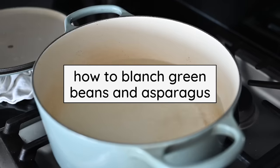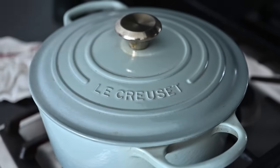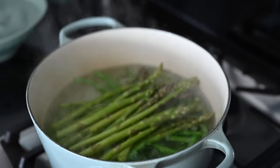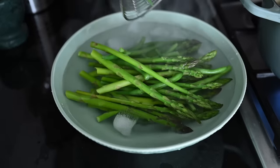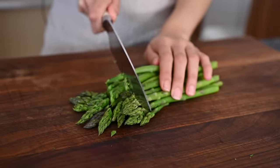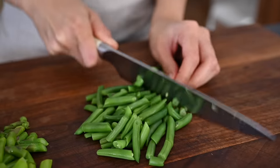To blanch these vegetables, bring an inch or two of salted water to a boil, add the green beans, cover the pot and cook them for 2 minutes, then add the asparagus and cook for 1 to 3 more minutes, depending on how skinny they are. Then transfer them immediately to an ice bath to stop them from cooking and dry them out on a clean towel. Once they're dried, go ahead and slice the asparagus and green beans into 2-inch pieces on an angle.